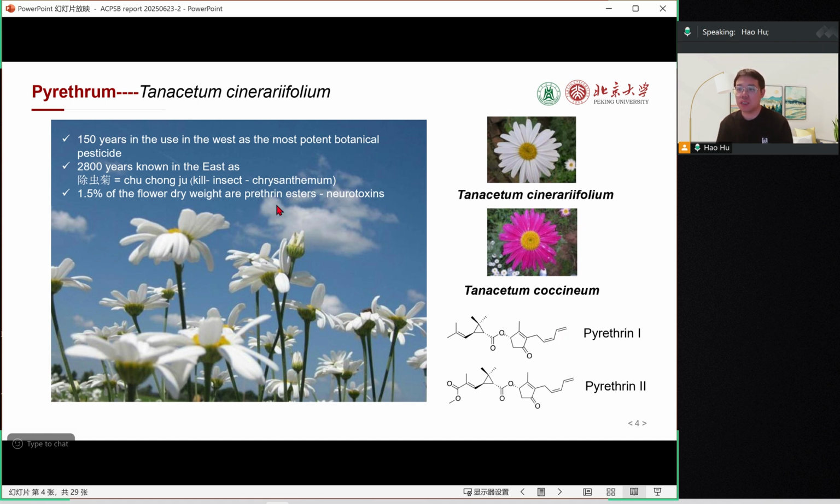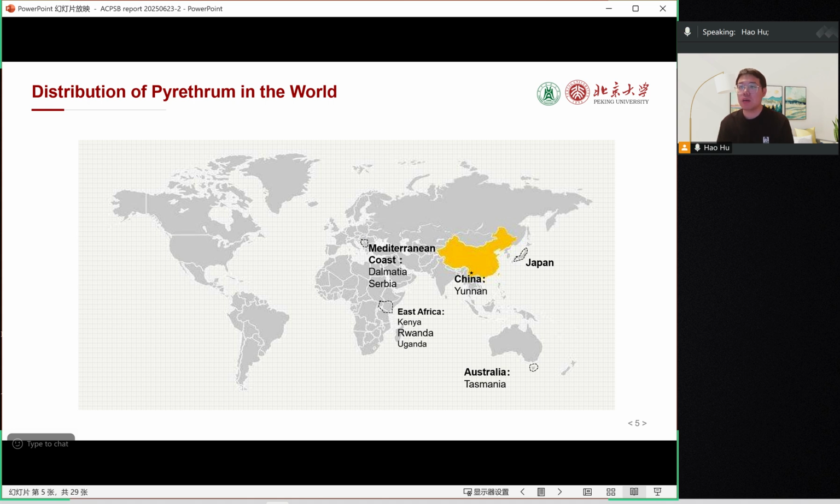Interestingly, pyrethrum was discovered as far back as 2,800 years ago in the East, where it was called 除虫菊, meaning kill insect chrysanthemum. Its flower head can contain up to 1.5% pyrethrins. Before World War One, Japan was the largest exporter of pyrethrum. After the war, the UK began looking for suitable cultivation regions. Due to its ideal climate and geography, Kenya started growing pyrethrum and overtook Japan by 1939 to become the top exporter until the end of World War II.